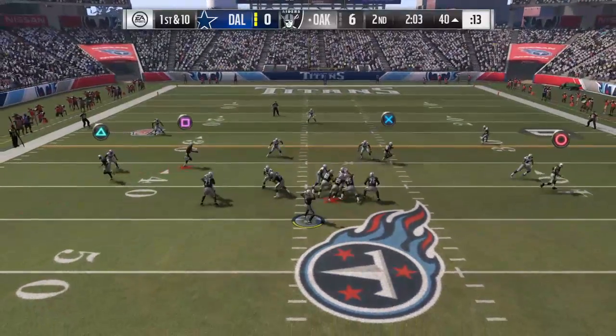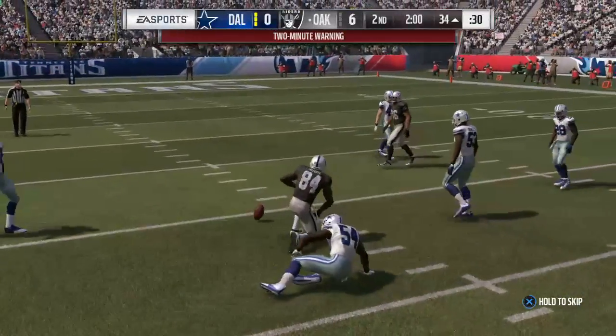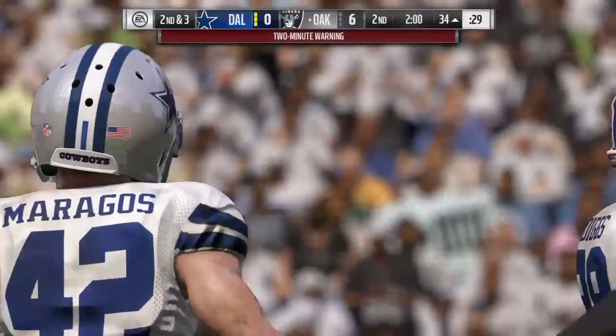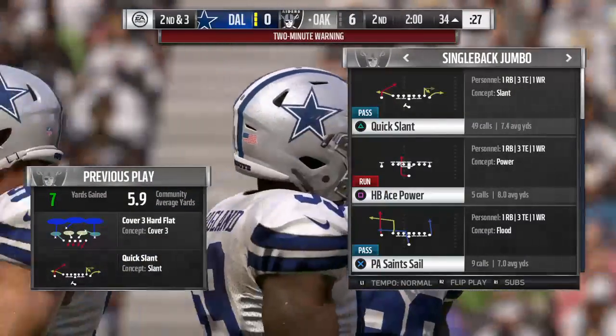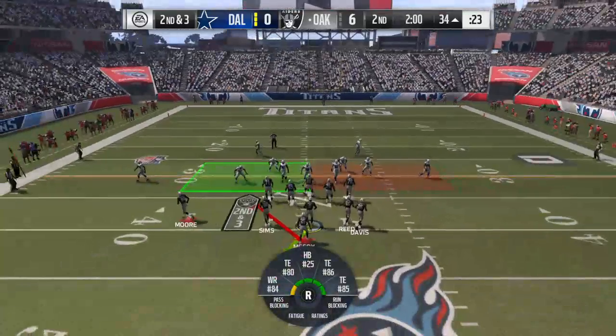A first down throw for Bridgewater. Throwing the slant pattern here, complete. Call it a pickup of 7, and that'll make this a 2nd down. Brief break in the action here. Back to Tennessee after this.